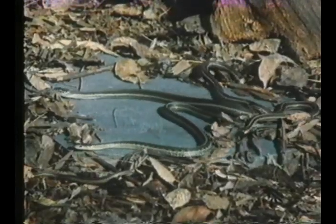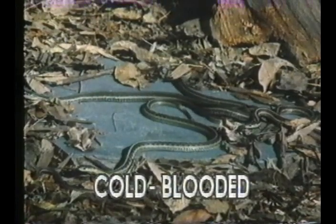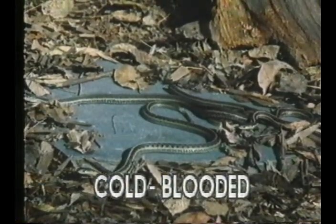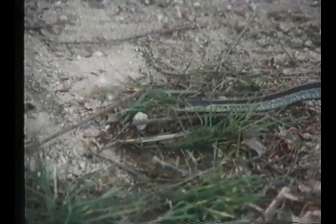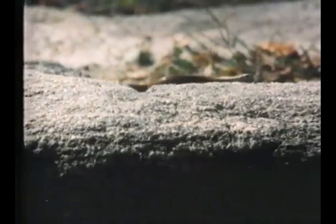Snakes, like all reptiles, are cold-blooded. That means they do not produce their own body heat the way warm-blooded animals like humans do. They need the right body temperature to stay alive. Mostly, they get their heat from the sun. When the sun is too hot, they hide away in a cool place. When the weather is too cold, they find a warm place.